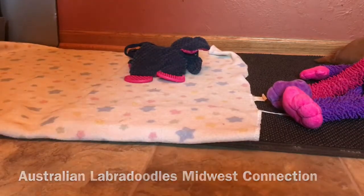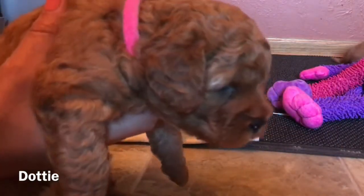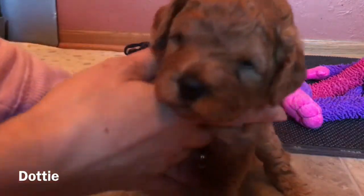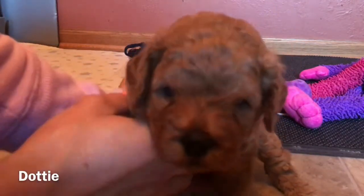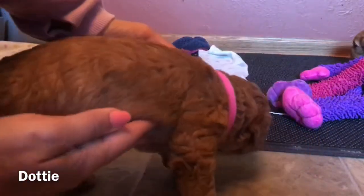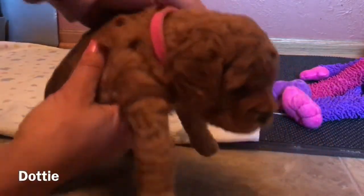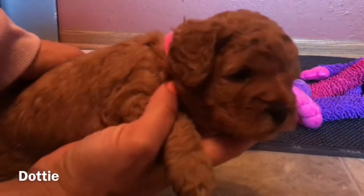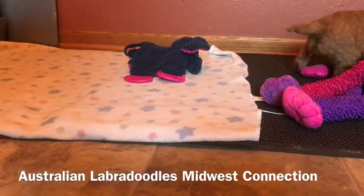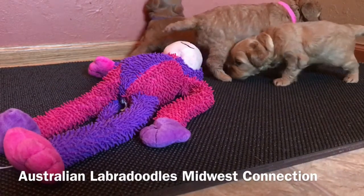So let me start out. They're actually really doing well. Let me start out right away with Dottie, since she's coming over to see me. Here is Dottie. There's a nice close-up of her face. And there she is. You can see she's growing. She's doing a great job. Ruby's doing a really good job taking good care of them. There is Dottie. The other two are right there. So that was Dottie in the pink collar.